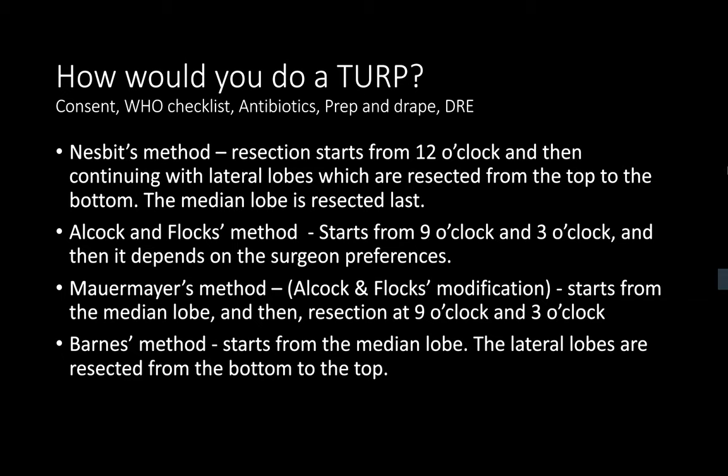And then according to the color of the irrigation, if it is clear, I will not do traction, but if there is some bleeding, I will apply a gentle traction over the catheter, keep it for 10 to 15 minutes, which may help to control the bleeding.